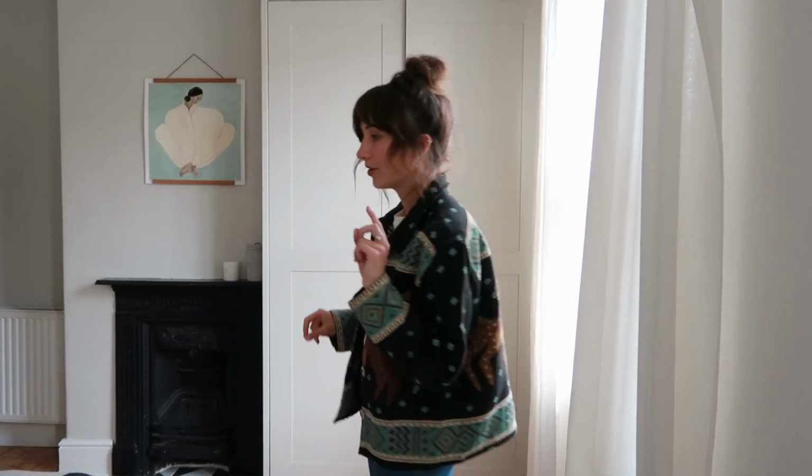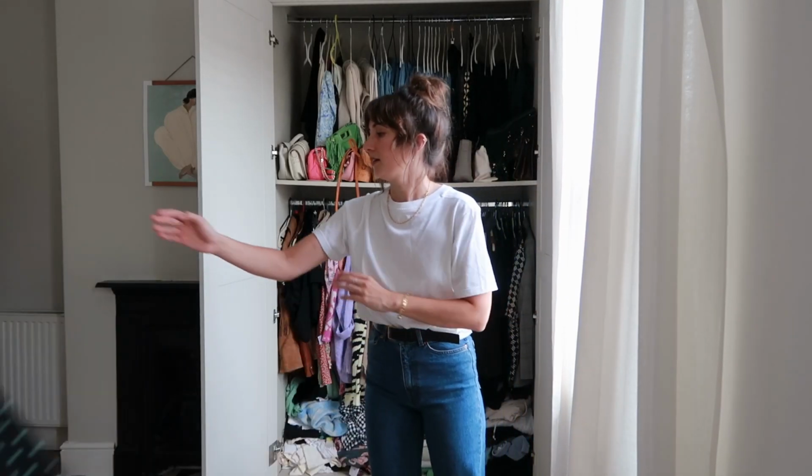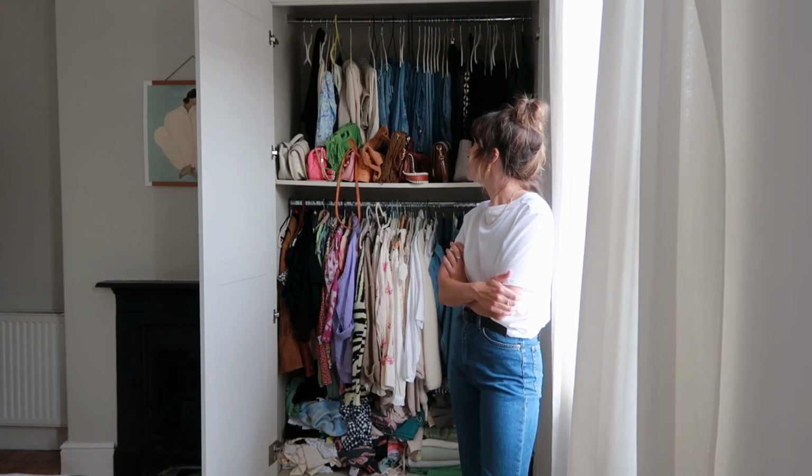Oh, it's hot. Right, let me take a photo of this one. Okay, I'm going to find one more. 3, lucky 3. I feel like I should style up a dress or a skirt.